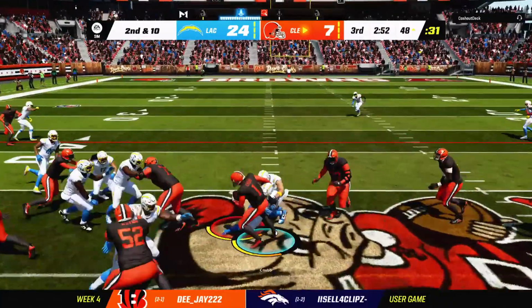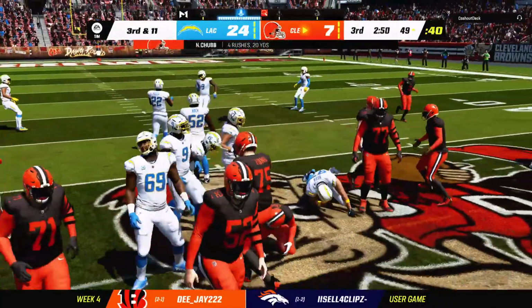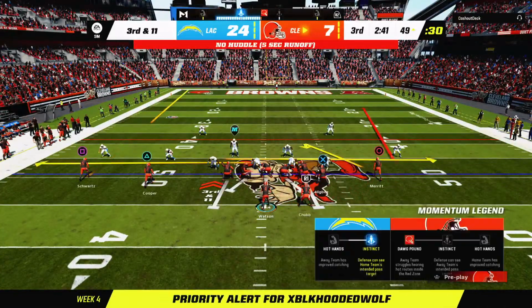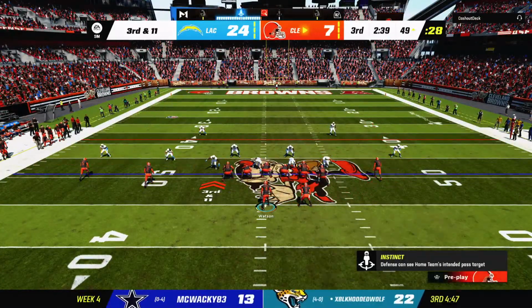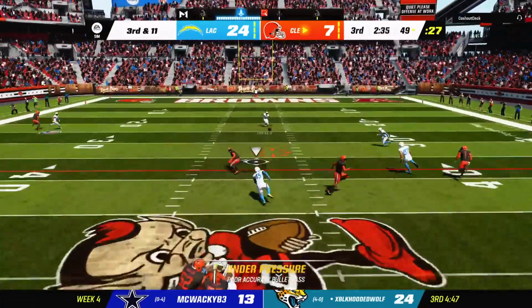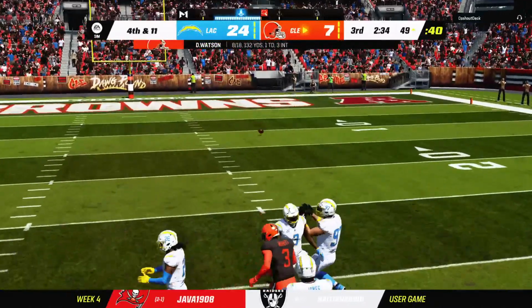Now they return to the ground game. Chubb. And he is met in his tracks behind the line of scrimmage. A long way to go here on 3rd down for the 8th play of the drive. Out of the gun, Watson. And that will be incomplete.